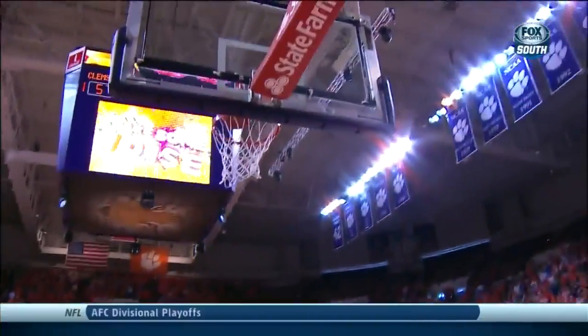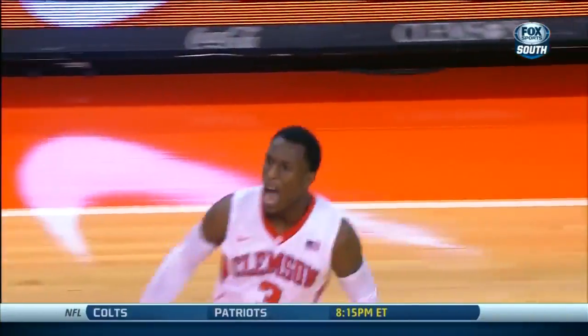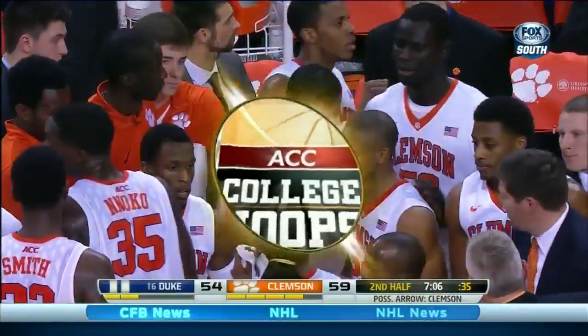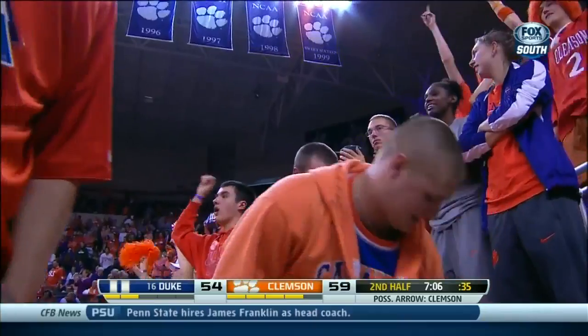Yep. And we've seen that out of Clemson in this half. They've been much more aggressive, pushing the ball up the floor off the dribble. Started out with Hall. A 7-2 run by the Tigers has got them this 5-point lead.